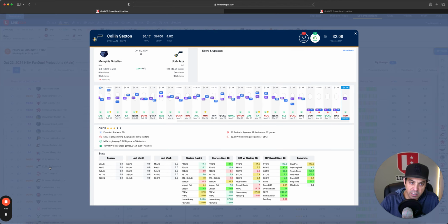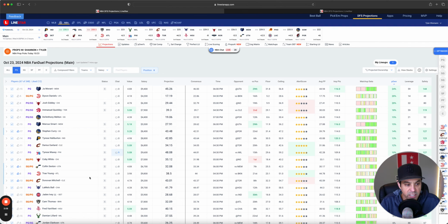Next, we got Collin Sexton, 6,700. This guy just has an absolutely giant ceiling. Good fantasy per minute player. I do worry a little bit about his minutes, though. We have him at 30.5 right now. In my own model, I think I have him at 28, but he's still popping up for me, and he has that ceiling where he can really get it going and go for 50 or so, and this matchup isn't that bad, so definitely interested in some low-owned Sexton.